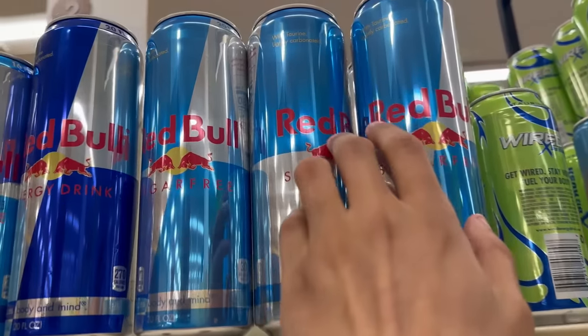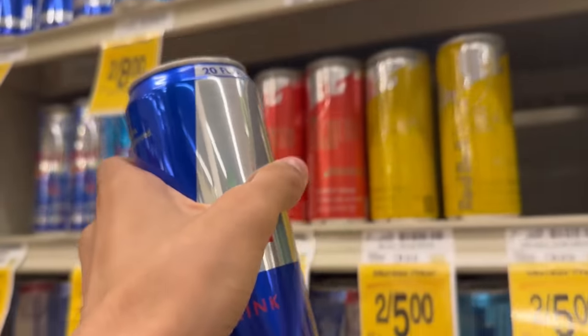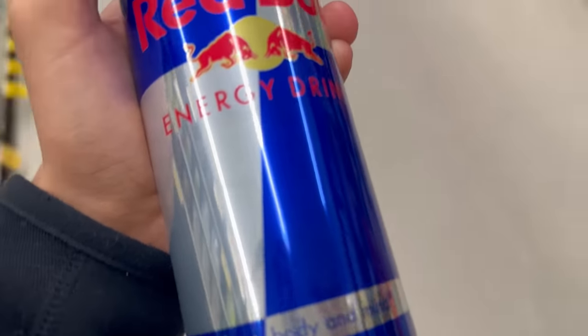Oh my god. Look how big this thing is compared to a normal can. It's like double the size. 20 ounces? All right, guys, we got the biggest can of Red Bull they have. 20 ounces. Put that in the cart now.